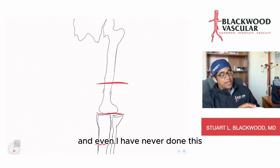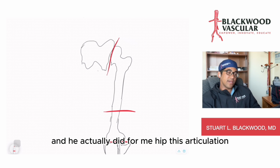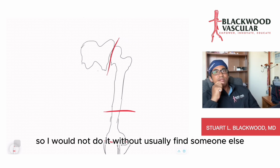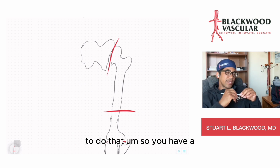amputations. And even I have never done this, but I have a colleague here who helped me out once with a patient who was not doing well, and he actually did for me a hip disarticulation. I was never trained to do that, so I would not do it, but I would usually find someone else, either another vascular surgeon who feels comfortable doing it, or an orthopedic surgeon to do that.